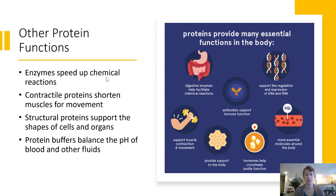Muscle and neuron cells especially can't function unless they're at the correct pH. And think about one of your muscles is your heart. If your heart is unable to contract, you're going to die pretty quickly. I hope that you've come to appreciate just how impressive and important proteins are and how they fit in with the other nutrients.